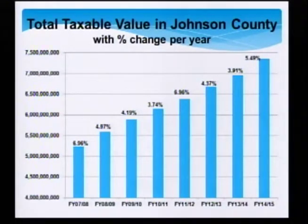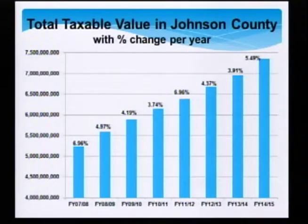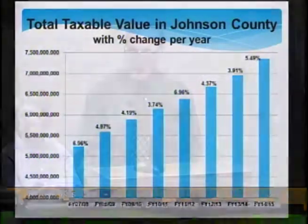The next slide shows the rapid growth in valuations each year. Bill had talked about this. We are one of the luckier counties as far as the level of growth in the state of Iowa. However, during that same time period, the amount of valuation in the increments also grew by about 50%.